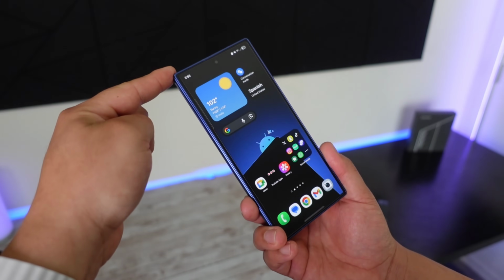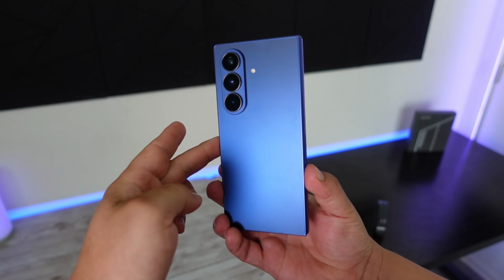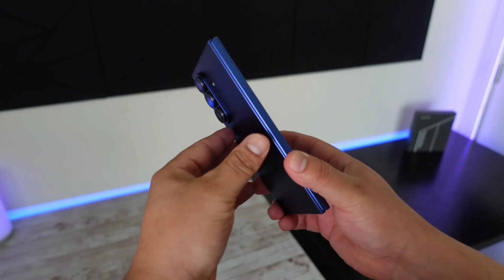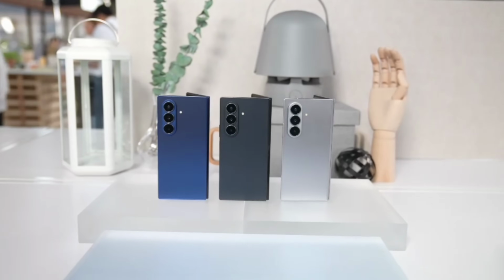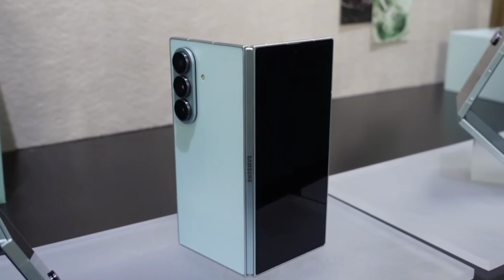But overall, definitely a beautiful looking device when it comes to the display, when it comes to the back of the device. This is available in this nice blue color, which I love so much. And then you've got a jet black color, the silver color, and then you have the new exclusive mint color, which you can only get online.